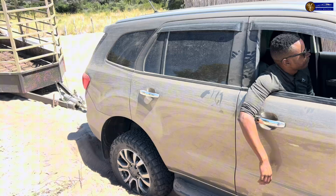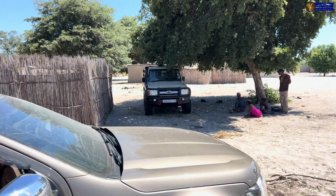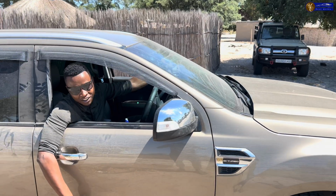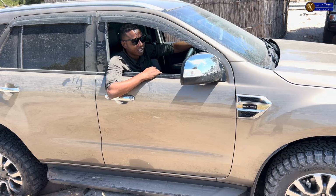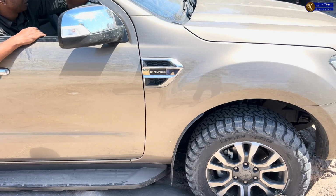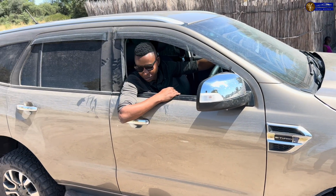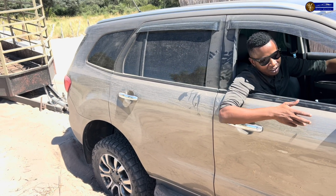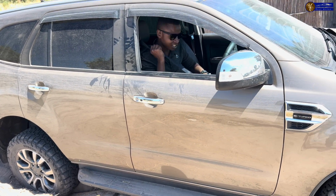Got stuck. There's a Land Cruiser there, a Toyota Land Cruiser. Initially it's supposed to pull us, but we do not have a driver to drive that Land Cruiser, so we tried the ropes. I tried pulling the car, but the Land Cruiser was also going to get stuck. So me and Leon decided to put a little bit of support under, and then we try again. Let's see what's going to happen.